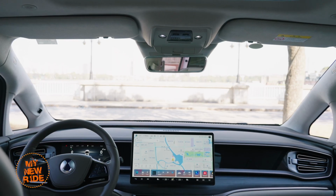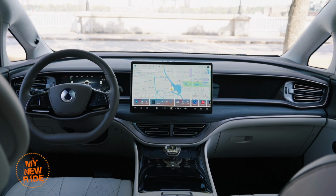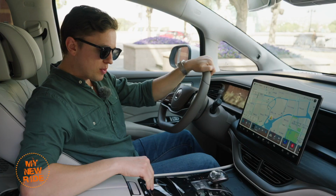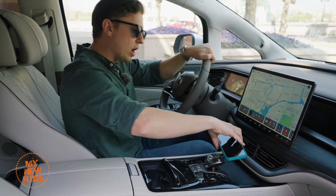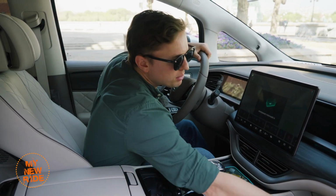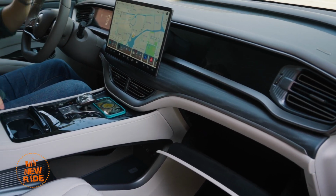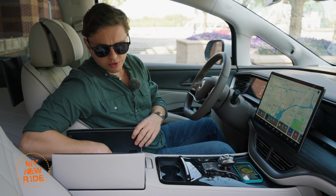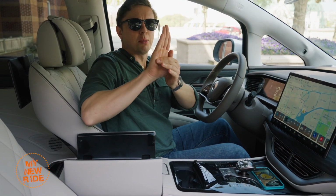In terms of storage solutions, I would say this car actually falls behind more traditional minivans like the Toyota Sienna that I mentioned before. You do have 2 cup holders here. You also have a wireless charging pad here in front of your shift lever as well. Glove compartment, decently sized as you can see. Between the seats, this storage area is actually very shallow. It only goes down, say, about that deep.